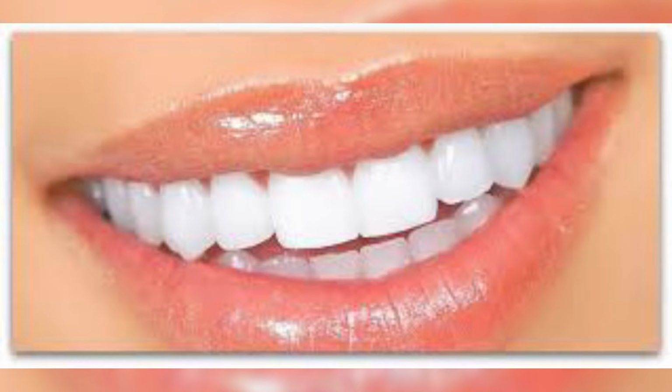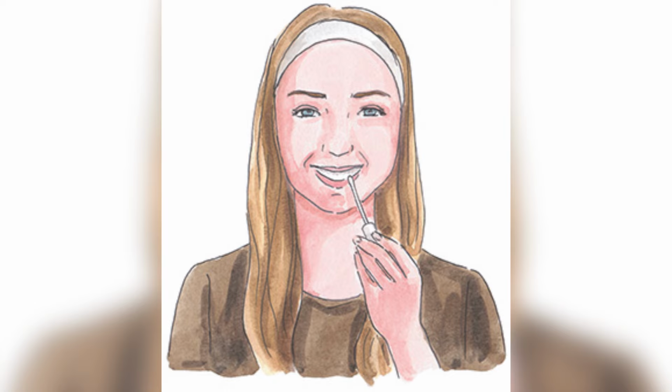Why do teeth get yellow? To figure out how to whiten our teeth, we have to know why they get yellow in the first place. There are several factors that play a part, including genetics, what kind of food and drink you consume, and how well you practice oral hygiene.